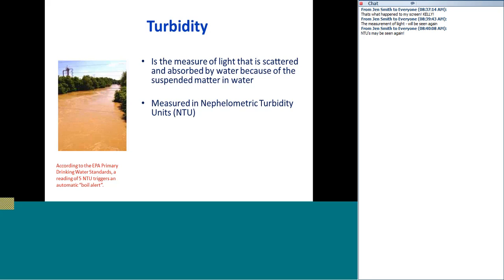But it's measured in nephelometric turbidity units, and it is the measure of light that is absorbed.